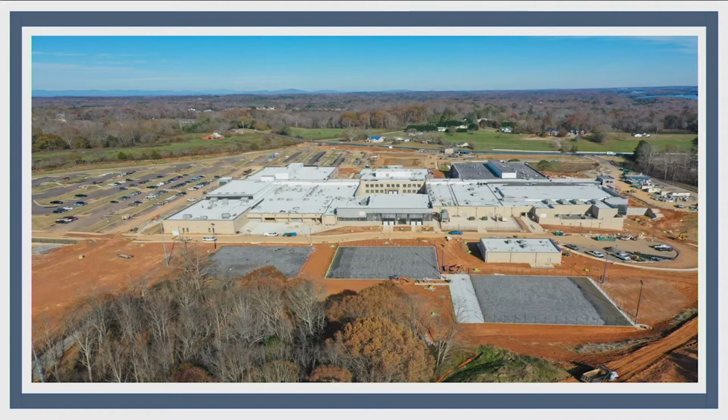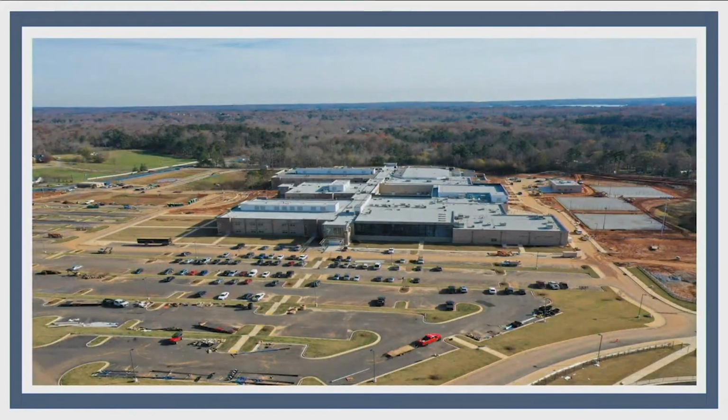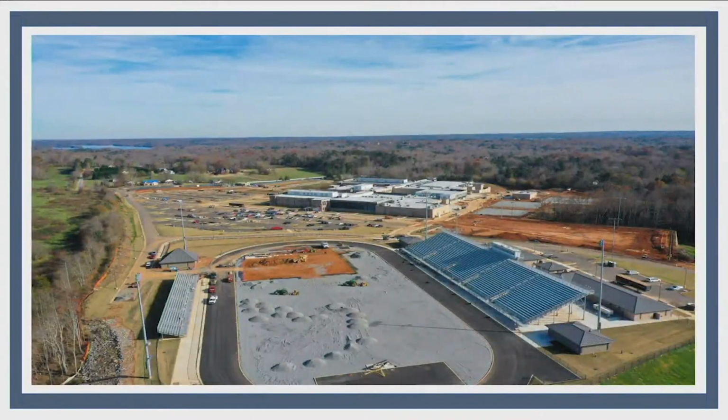Are they lit? Are they on the lights? Yes, they will be. You see the site lighting is in place, so they'll be able to have real matches there and play at night. There's a few different angles of the site. Football is coming together. The football ancillary buildings are complete, the field house is complete, and we'll be placing the artificial turf next month.